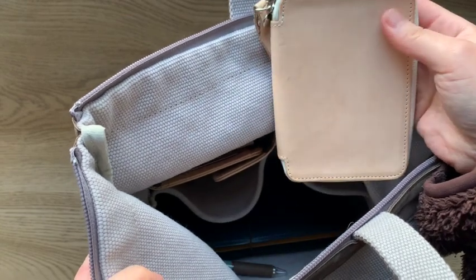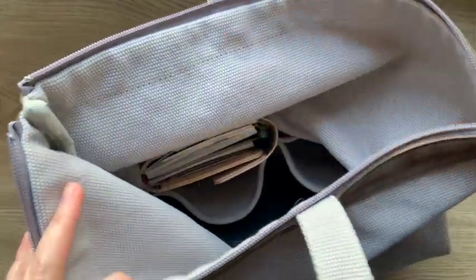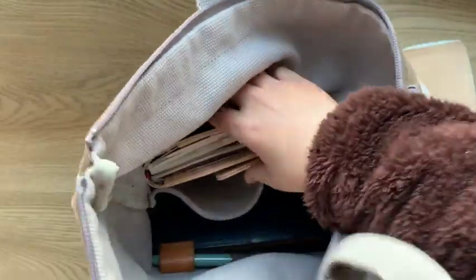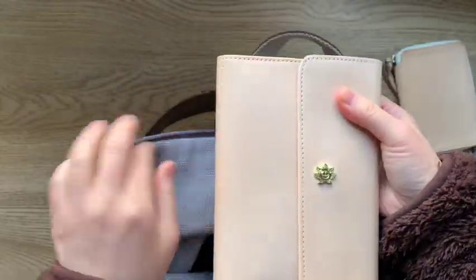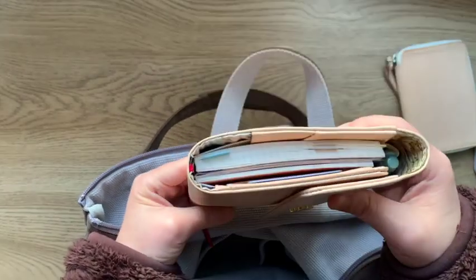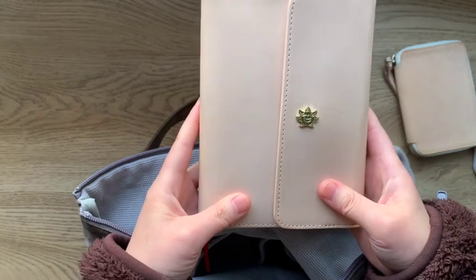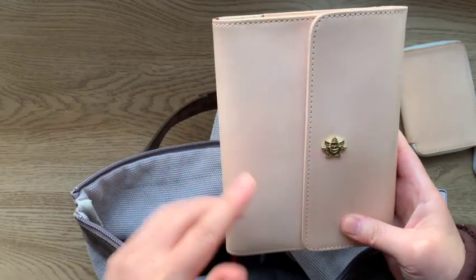This is the drawer pouch pocket size in the natural leather by Hobonichi. I've got the 1000 Sunny cover that's housing an A6 notebook, among other things, and this is the Hobonichi and One Piece collaboration cover.